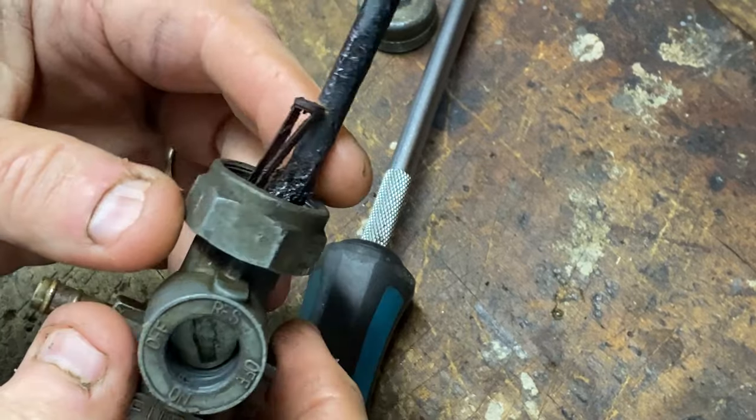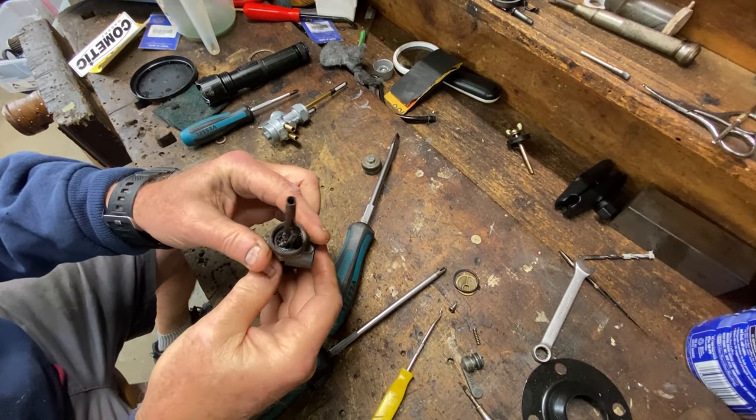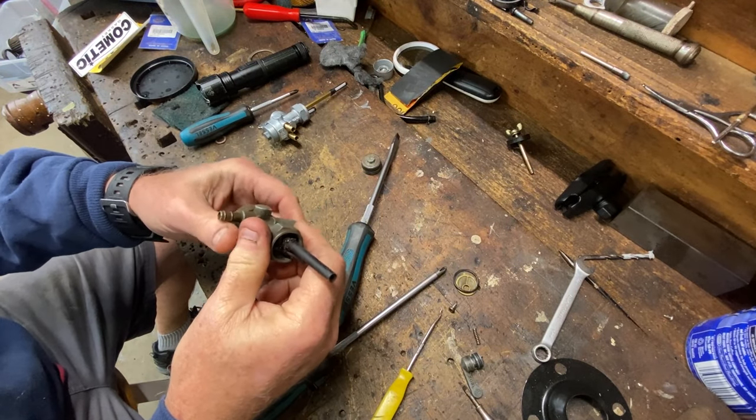We're gonna leave that for now, because what I'm gonna end up doing is, I got it warming up now, throwing this whole thing right into the ultrasonic and then seeing what we can get off of it.